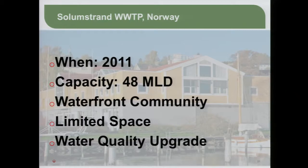The case study I'd like to present on this one comes from Norway. You can see the numbers there, relatively large plant. From the request for technical information, RFTI, that Westside Solutions put out, the top flow range on that was 50 million litres a day, MLD. And that's what you see, this one pretty much getting to the top end.